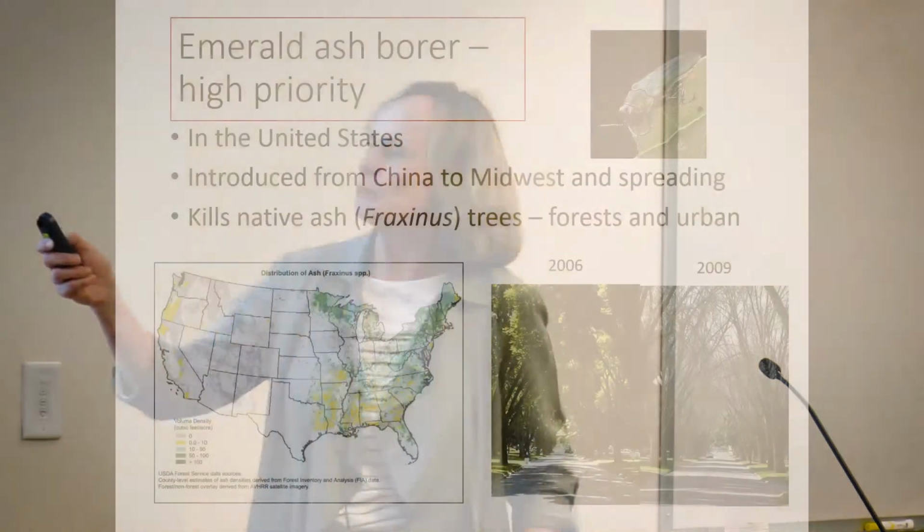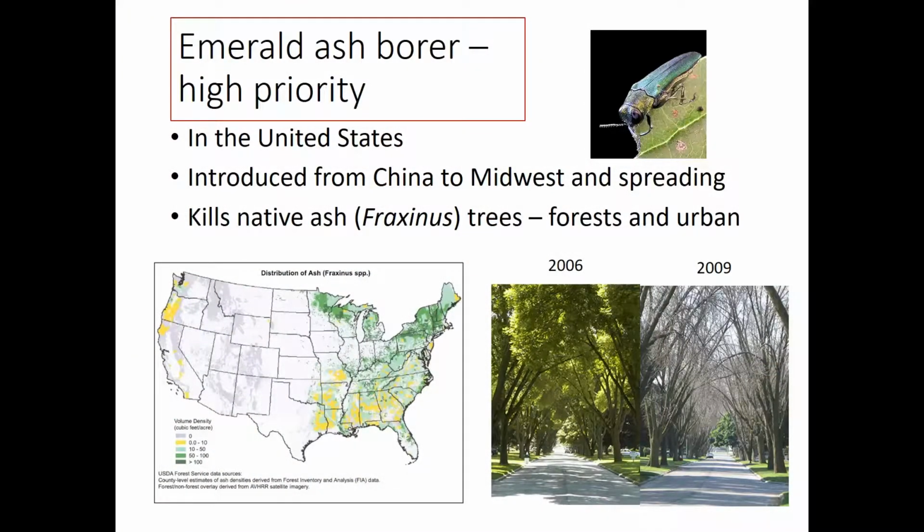So I'm going to talk for just a moment about emerald ash borer that's moving into our area. It's really a high priority pest. It's introduced from China, and in China, the ash trees that they have are resistant to emerald ash borer. In the U.S., that's not true. It kills our ash trees. Both in forests, you can see we have lots of ashes. Look at the amount of ash that's in New York. That's really higher densities than many other places.